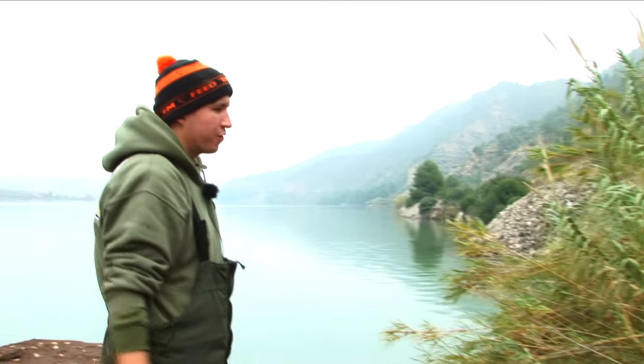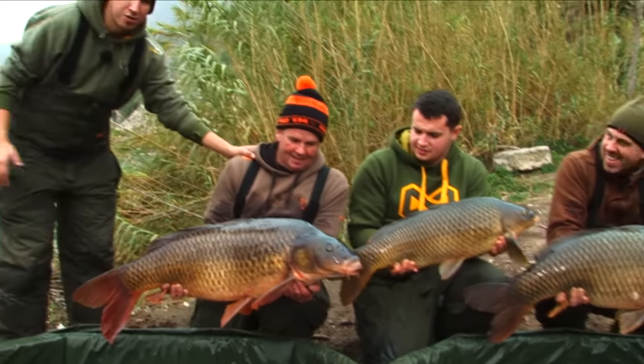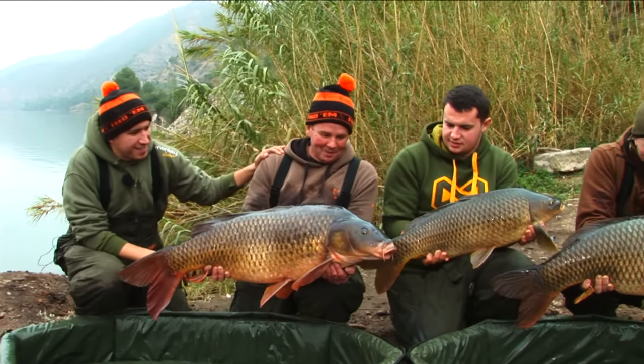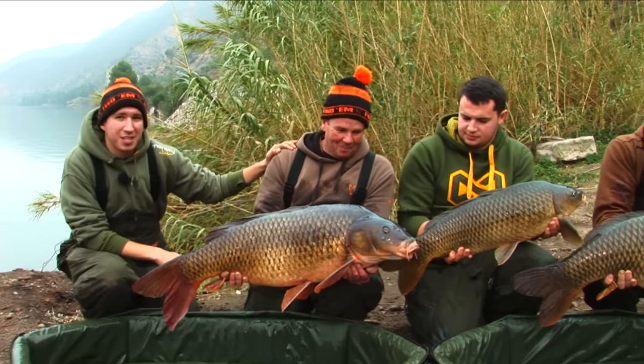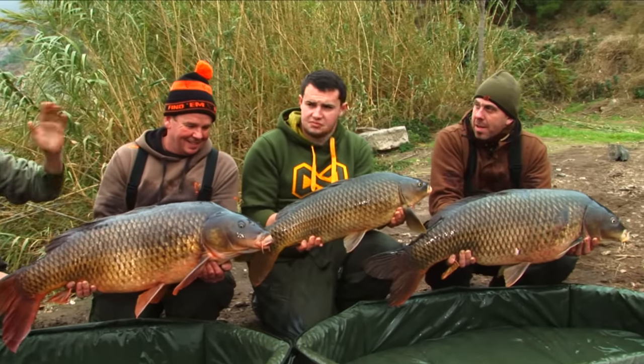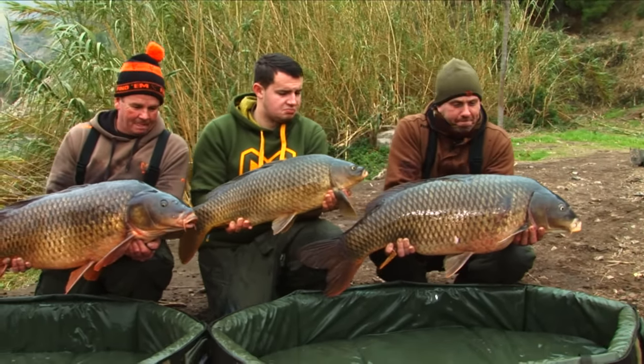Tom's is proof that the Ebro future's nice and secure, but first up, Tom's dad, also known as Andy Maker. How big was this one, Ant? £36 on the nose, mate. First ever Ebro carp, yep. £36. Well chuffed. Tom's, nice little double there. And Mr. Spurgeon on the end, £34, 5 ounces.